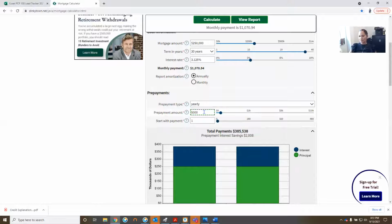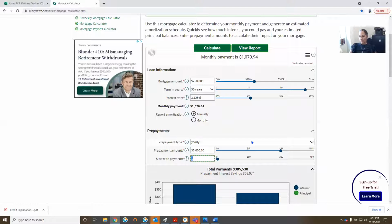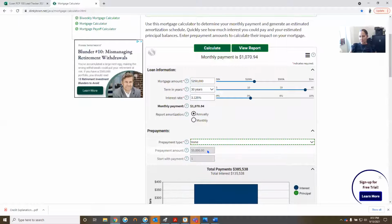I want to put a $5,000 prepayment amount, and how much is that going to save me? And then it'll tell you, hey, every year if you do that, you're going to prepay your term by 18 years and 2 months is when you'll pay off your mortgage. So it's actually a really cool thing to sit on here and play around with.